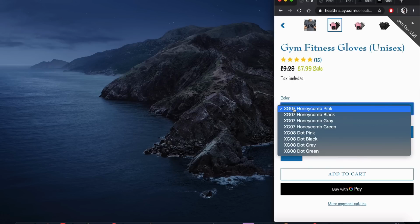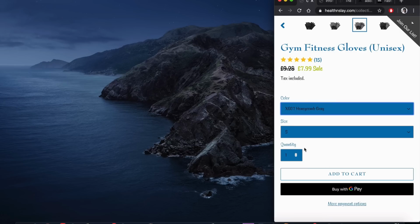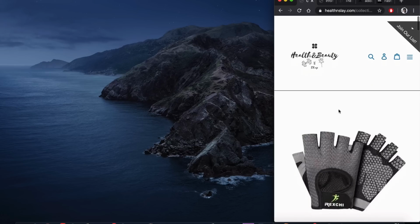XG07, that's not necessary. Okay, so edit these so that it's actually making sense to the customer when they're reading it. You have to assume they know nothing about your product every single time. So change up your colors, change up the variants, add a description here.